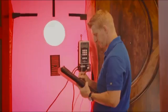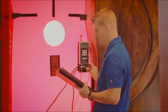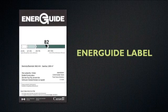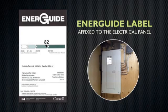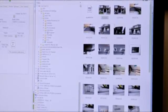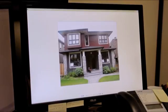After the data has been collected, the homeowner is provided with a full house report needed for occupancy, a homeowner evaluation report, and the official label that shows the EnerGuide rating of the home. This label should then be affixed to the electrical panel. Total Home Solutions then assists the builder or homeowner in applying for any rebates available for building energy efficient homes.